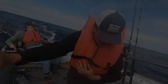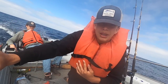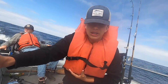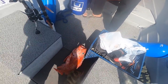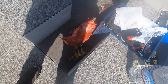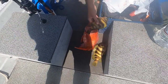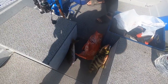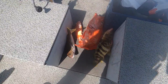Hey, that'll keep. Got a good little haul of fish, and yeah, not too bad of a day. A few treefish, rockfish, whitefish, a little bit of a variety. That's not a bad sized treefish. It's just that big rocky makes it look so small. Not a bad little haul. Not too shabby.